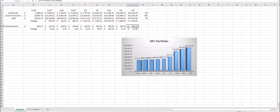On the forward income side, we're up to about 683 bucks off of a $42,000 total, which is a forward yield of about 1.6%. So again, this is not a dividend focused portfolio. The aristocrats do yield about 2.9%. So there is a dividend focus there, but the growth industries yield is really maybe like 0.5%. That's more on capital appreciation than dividends. The dividend aristocrats really focus on the dividends, and really that hasn't done fantastically in the last couple of months and even a year or so. It's the growth that's been a success, but again, things could change.